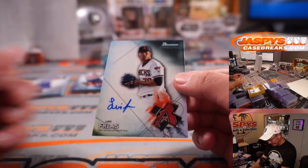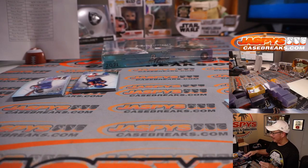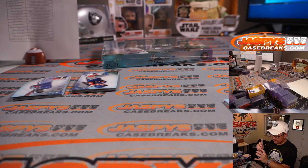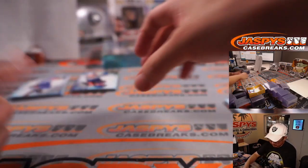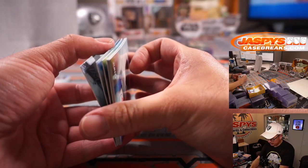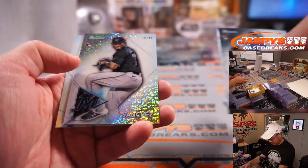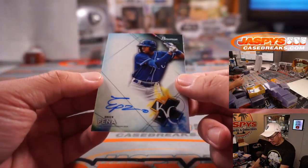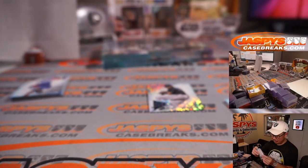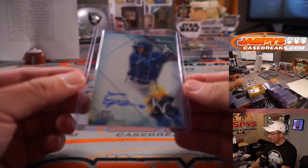And we got Luis Frias, Diamondback. Another Diamondback auto for Adam K. We got a 16/99 Sixto Sanchez, and behind him an Eric Pena, Royals. Last Spot Mojo strikes again. 70% of the time, hits 100% of the time. That's David C. with Casey.